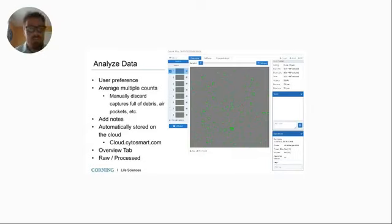And a lot of us would ask, why do we need different images? Say image 5 down here had a big clump of junk, basically, that you didn't want to count. You can go ahead and disregard that count and basically keep the 7 counts that you thought were good. You can go over here and add notes to the test. And everything that you do count is stored on cloud.cytosmart.com. And this is going to bring us over to the cloud portion.